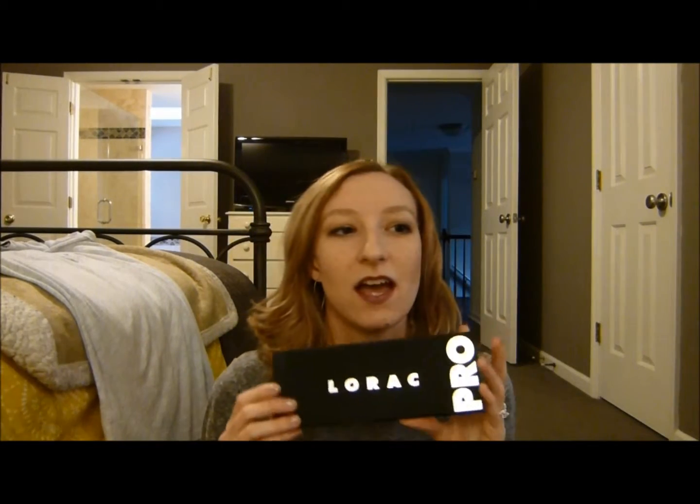The next thing I'm absolutely obsessed with. I thought about getting the Lorac Pro Palette, the first one, probably several years ago when it first came out, and then I decided to purchase a different palette, and now I don't remember which one I purchased. I'm looking on my vanity, and honestly I don't even know if I still have it. So I went ahead and got this probably 2 months ago, I believe, and it's amazing. I use this every single day.